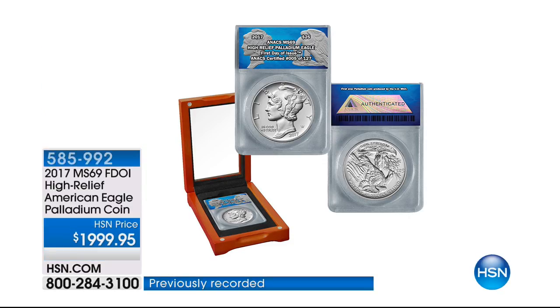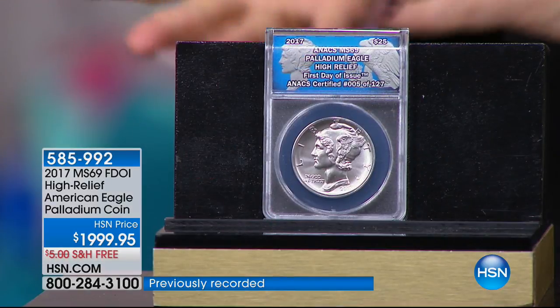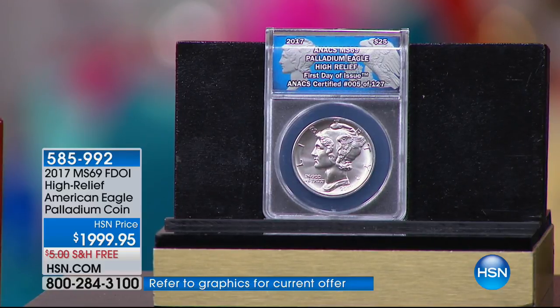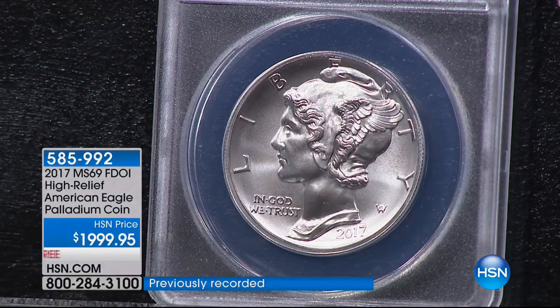We're going to move into the Palladium coin, as I just mentioned. Now, we started off our coin show when we opened our vault this evening here at HSN. We completely sold out of the Mint State 70 Palladium coin. Mike said to me before we came out here, we have moved heaven and earth to get these coins. Mike, is it safe to say we're probably really the only ones that already have the coins?